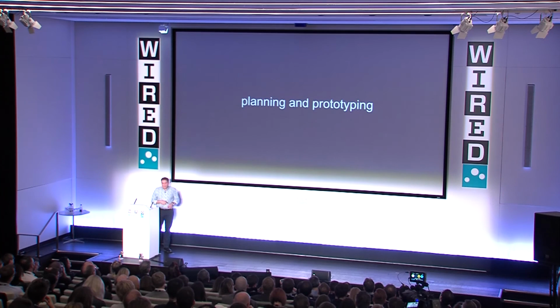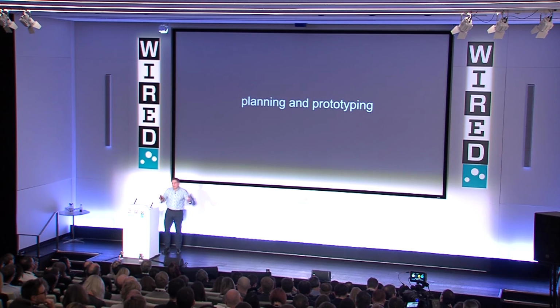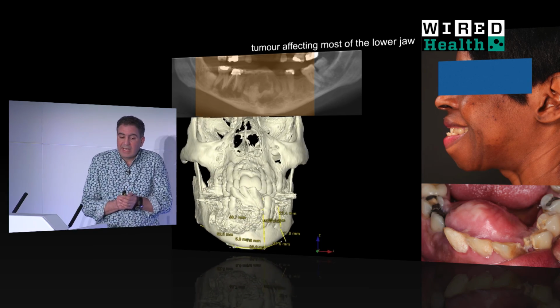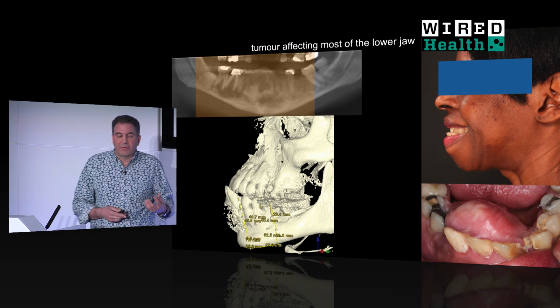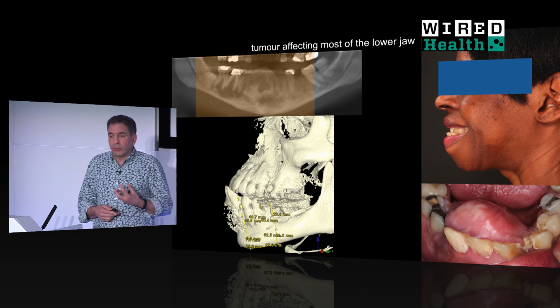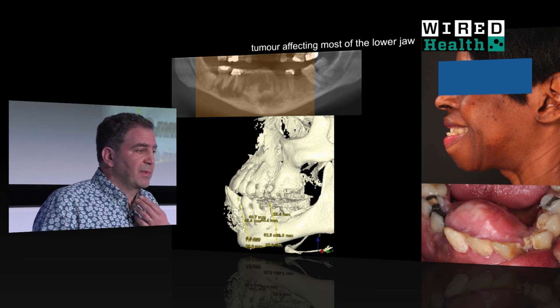Okay, that's a straightforward example, and we've seen how makers can change the way things are done. And I want to look at an example of the dentist turned maker, because this is now about saying how can we make treatment easier, faster, less invasive for a patient. This lady had cancer of her jaw. She's going to lose most of the front of her jaw. Large tumour.